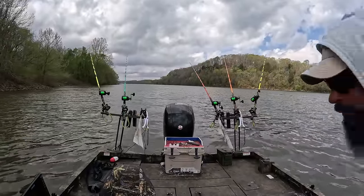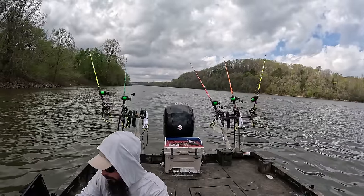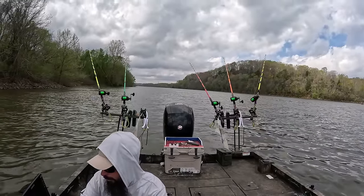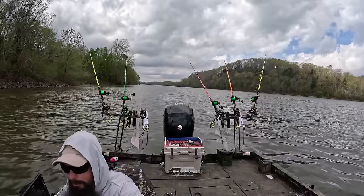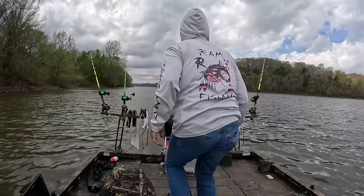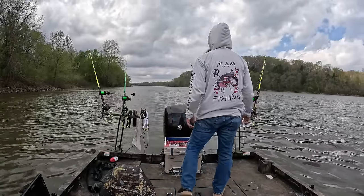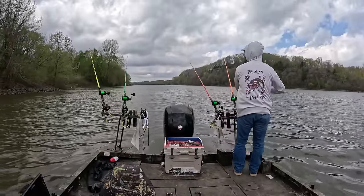All right, what we're going to do is move on up just a little bit. I'm going to find that there's another tree up here and pretty good looking water. So we'll go sit up above that. See if we can't have any luck. Did pretty good right here. We had pretty decent bites. So I'm going to go ahead and put fresh bait on.